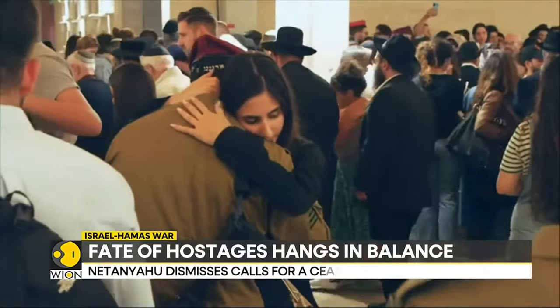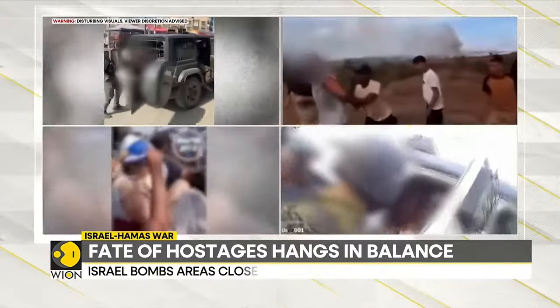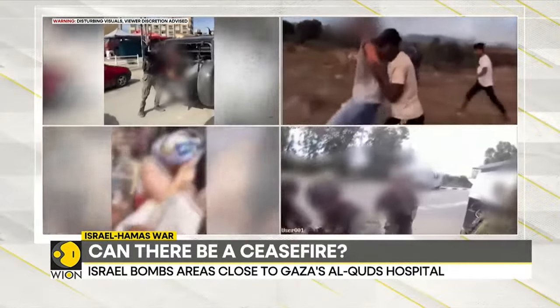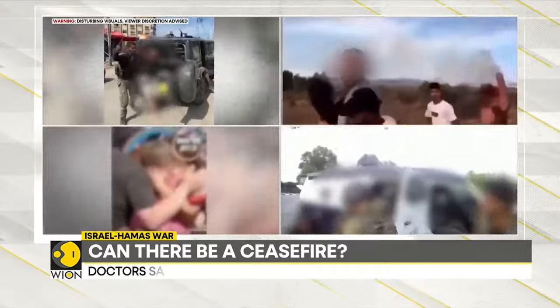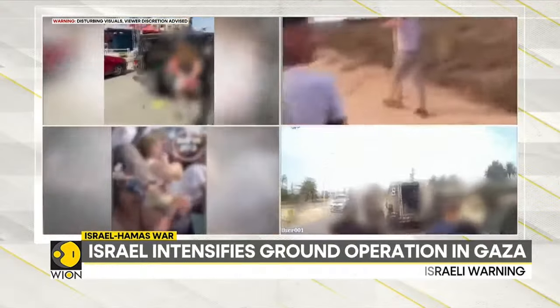Since the initial attack by Hamas, the escalation has ratcheted up domestic pressure on Israel's government to secure the release of some 230 hostages. So far, only four hostages have been released by the militant group.